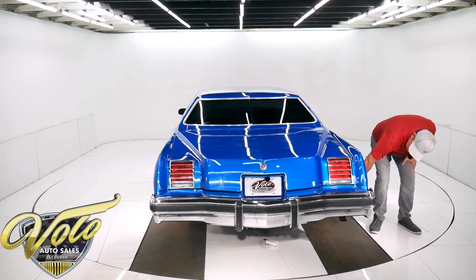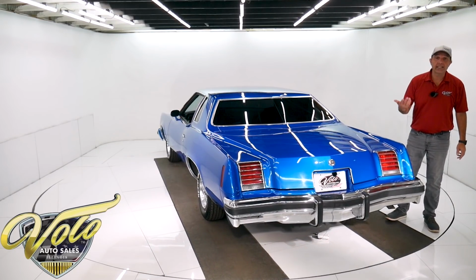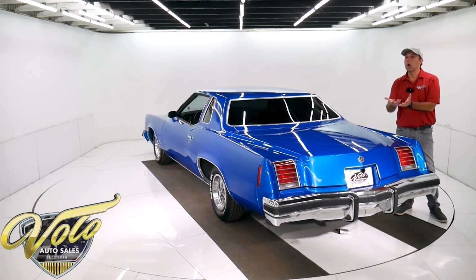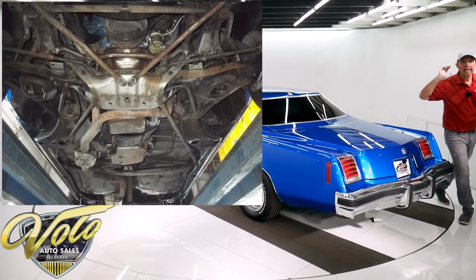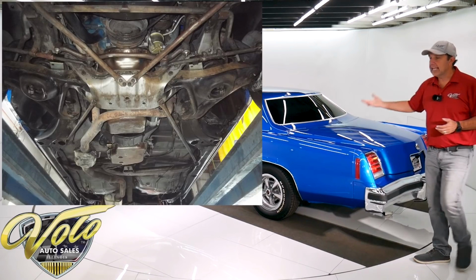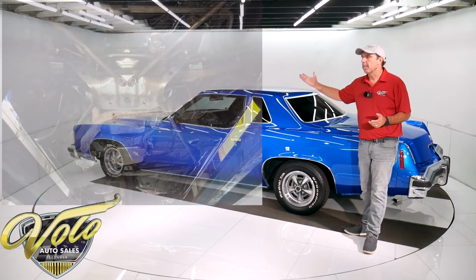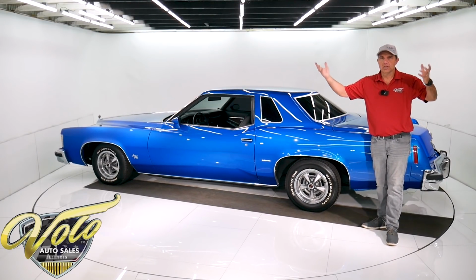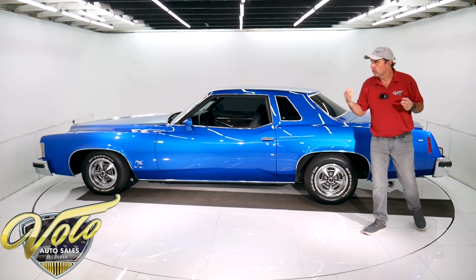All the gaps underneath the quarters are clean. Under the car, you can see our pictures on the website. It is bone dry. It's not pretty because no one's gone under there and painted it or done anything with it. It is original, but look how dry it is. Even the bottom suspension components are just dry metal. They're not flaky, they're not rusted.